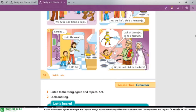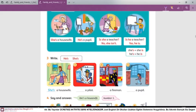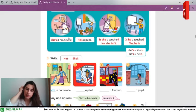Look at Grandpa. Is he a fireman? Fireman? Do you know that word? This is a fireman, for example. No, he isn't, but he's a hero. What does it mean, hero? Hero means kahraman. Okay, good. She is a housewife. Bu ne demek? Housewife. Aslında bizdeki ev hanımı kelimesine denk gelebilir.